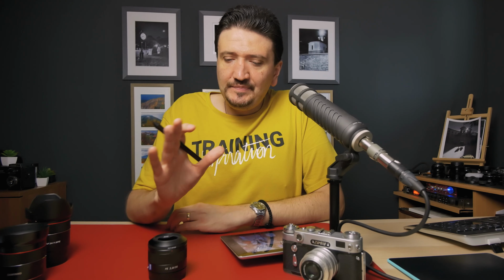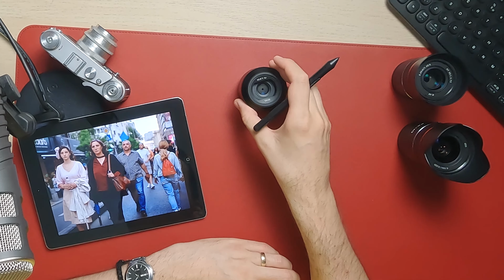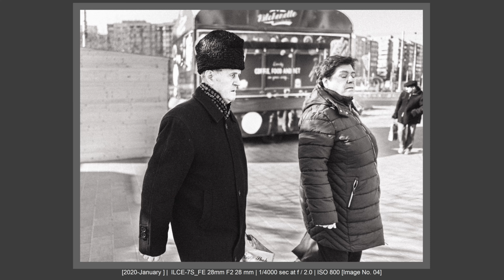I would drop the Sony system, but I really regret that lens because the Sony A7R III with that lens can be like a Q2 replacement, and I think I will do a video about that in the future.